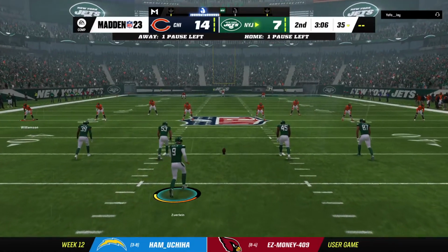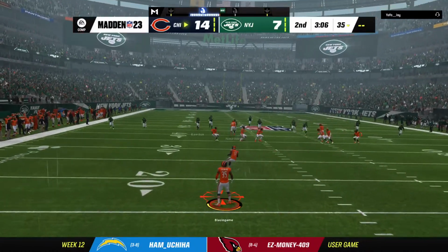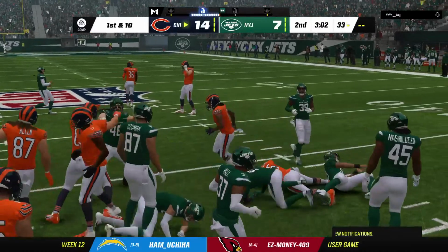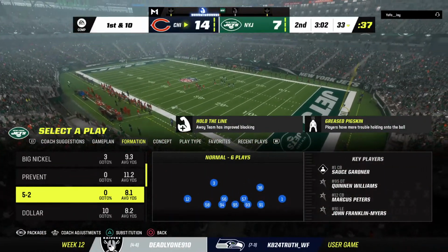Now after the touchdown, it's Zuerlein. He'll kick it away. Fields this way up at the 17. And they're going to start this drive in pretty good shape as they get it up past the 30. At their own 33-yard line.